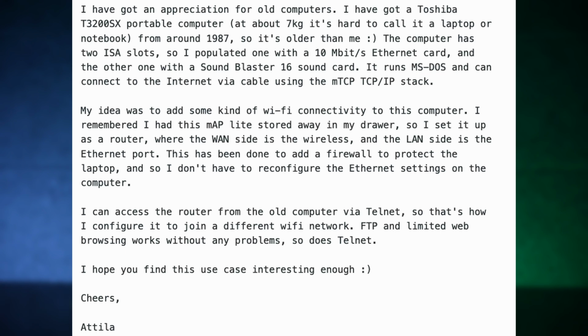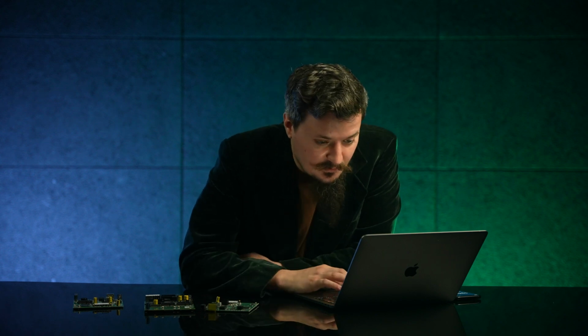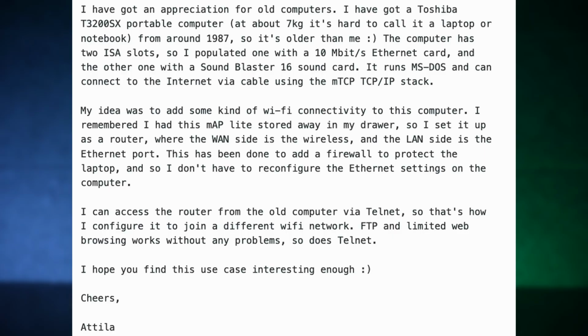So I have got an appreciation for old computers. I have got a Toshiba T3200 SX portable computer. At 7 kilograms, it's hard to call a laptop or notebook, from around 1987, so it's older than me. Me too, I'm turning 32 this October. The computer has 2 ISA slots, so I populated one with a 10 megabit Ethernet card and the other one with a Sound Blaster 16 sound card. Oh, I remember those.